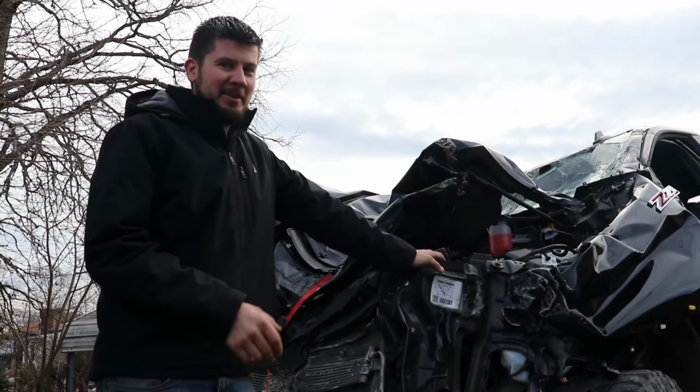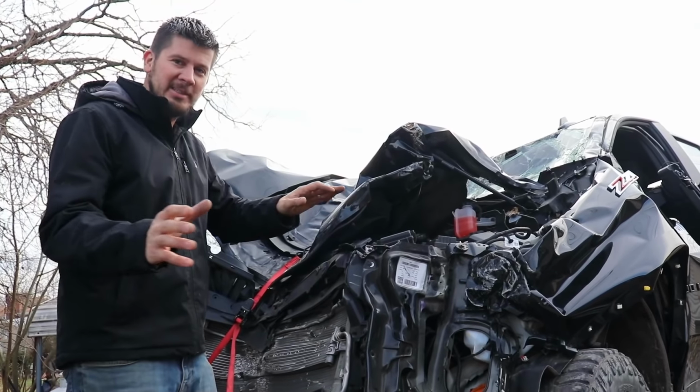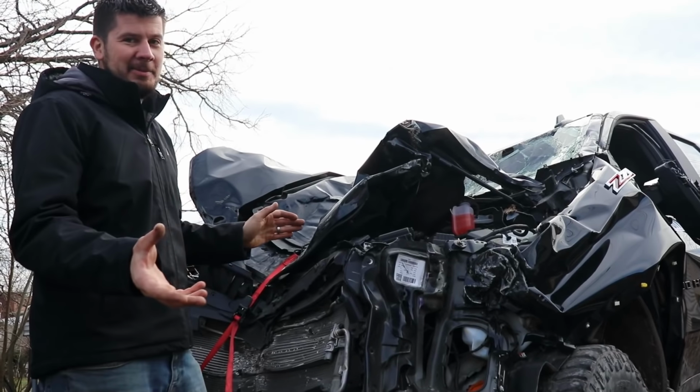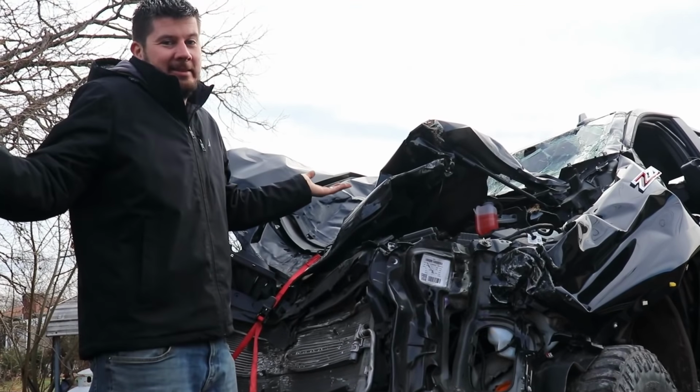All right, so here's, I would say most of the damage, but not really. This is where I guess it took most of the impact. I don't know what happened to it. I don't know if something laid on it, something fell on it, or it flipped over. I mean, we don't know.